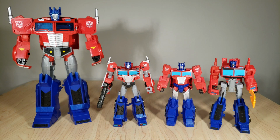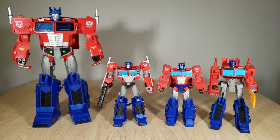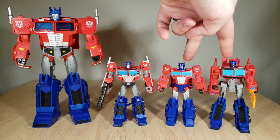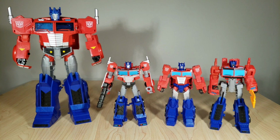If you already have the Ultimate and you don't really, scale not gonna help you with him anyway. He's way too small. So if you don't care about the scale, you just want a beefy, impressive looking Optimus, you don't care about the Build-A-Figure, you can just keep this guy. If you only have these two or one of these two, yeah, these are garbage. Get rid of them, get this one.